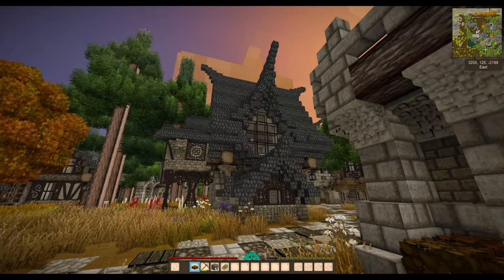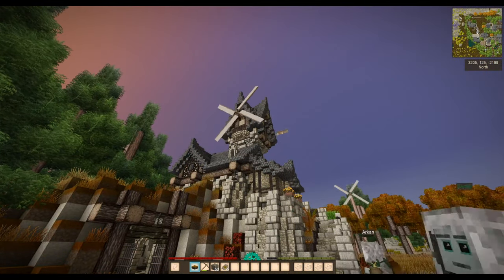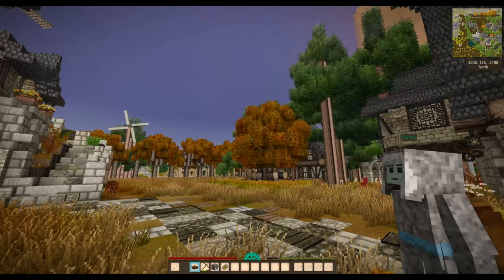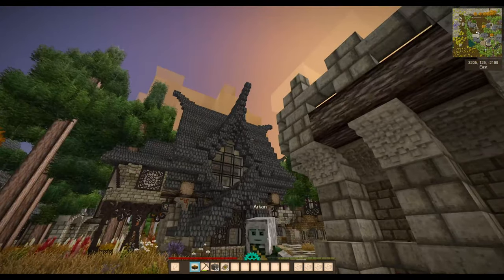Yeah. Right, it's an elven style. And look at the windmill in this light. Isn't that glorious? Yep. Gosh, this is a beautiful game, Saraty. This is a beautiful game.